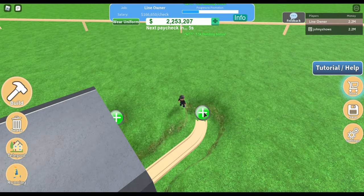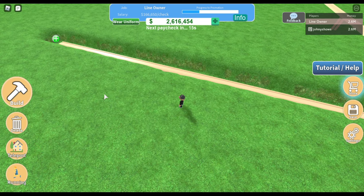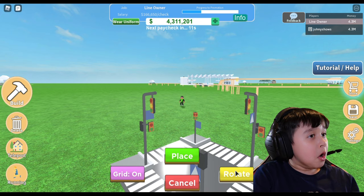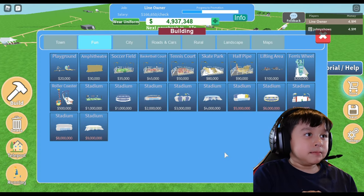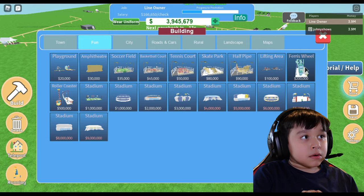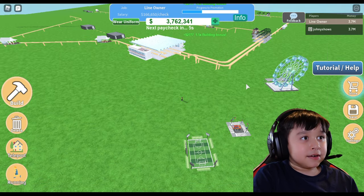Okay, sometimes the lines are going to cross over each other and then you can put it underneath or you can put it over. Okay, let's place the road. Yeah, the cool thing about this game is that you can add items and like streets. We're adding the park for Coney Island and the roads. The Ferris wheel.